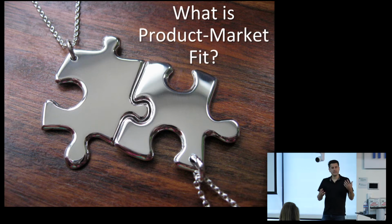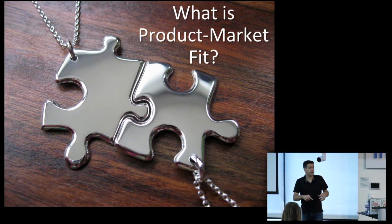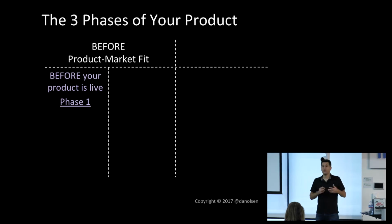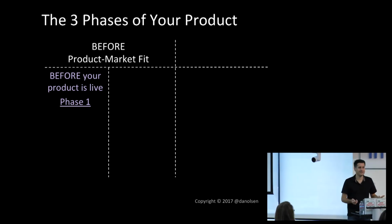And one of the things that I see is people sharing advice. You get all this advice from other people that may not apply to where you're at. And so the way I think about product market fit is actually in 3 phases. Like when you're building your product, there's 3 phases. There's before product market fit. And within that, we have before your product's even live, right? Who's in this phase right now? Who's working on their product and it's not live yet? So we got a couple people, right? So you obviously don't have product market fit if your product's not live yet.